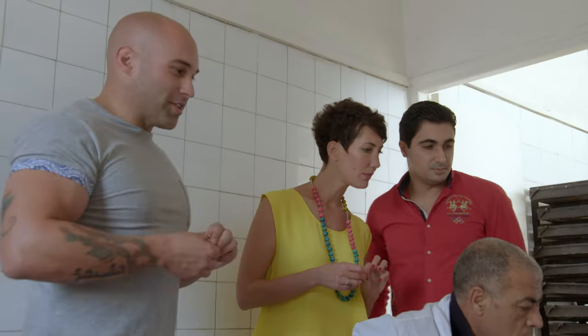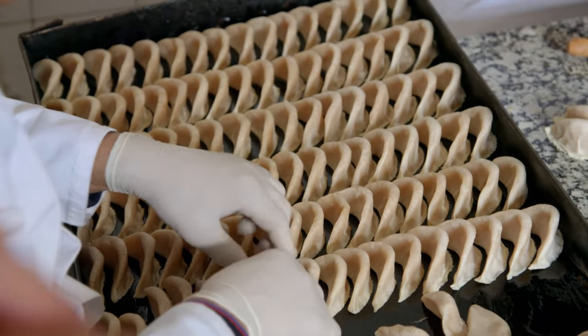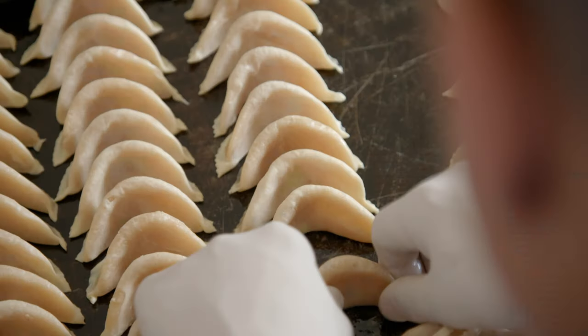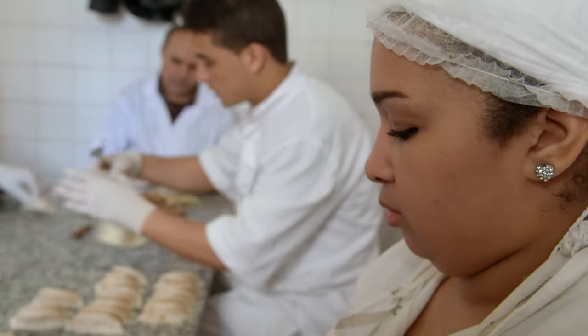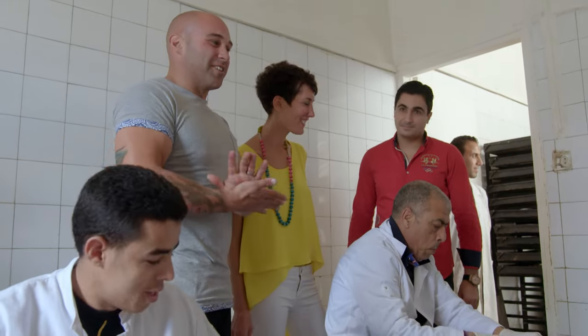Filling. Yeah. So how many would these guys make every day? Every day, it depends. It's like 50 or 60. Trays? Yeah. Trays, and how many in a tray? Like 60 or 70. A lot of work, all done by hand. Oh, that's awesome. That's great. Thank you, guys. Thank you.